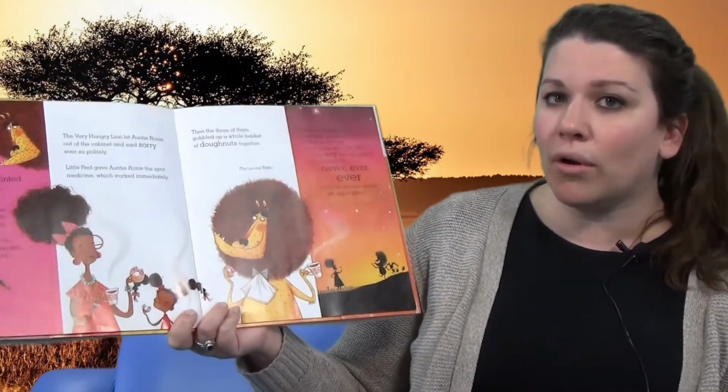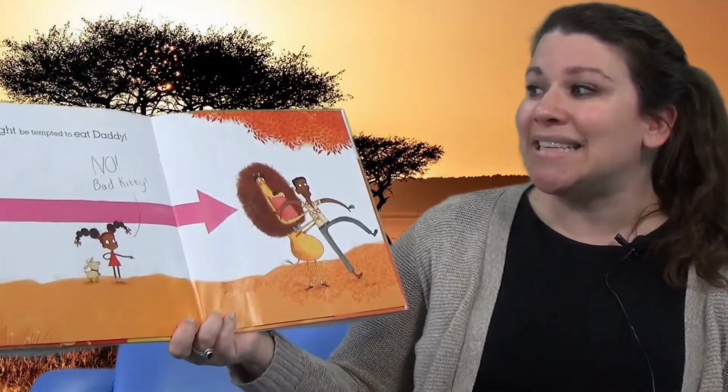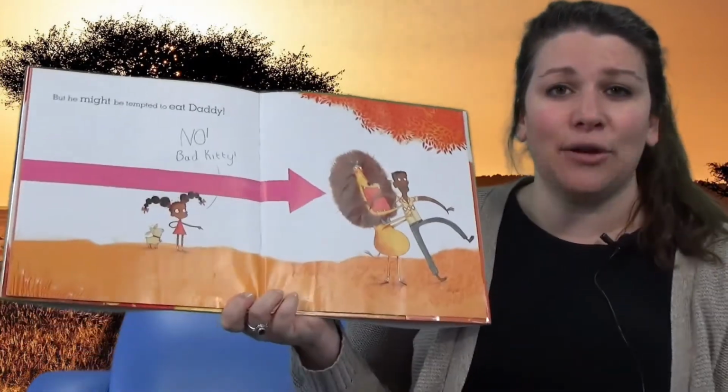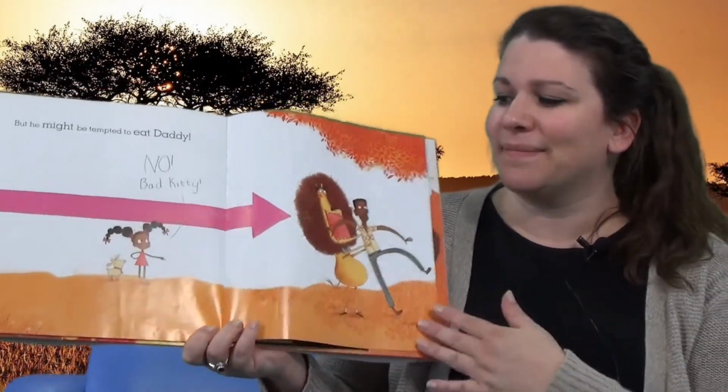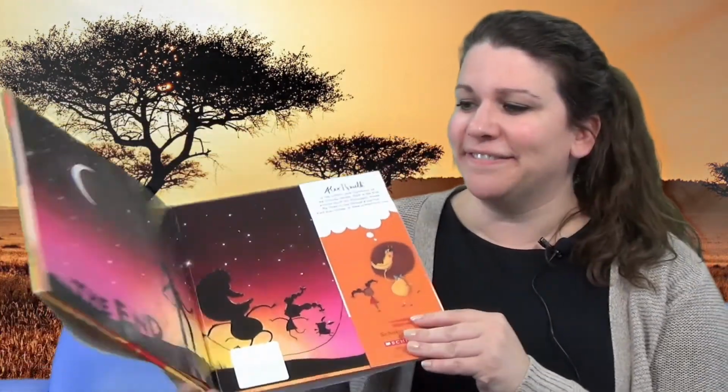The lion had 5. Soon it was beginning to get dark, so the lion walked all the way back home across the savanna with Little Red, and he was on his very best behavior. He promised never, ever, ever to try to eat another auntie or any children. But he might be tempted to eat a daddy. "No," says Little Red. "Bad kitty." The end. They all played together.